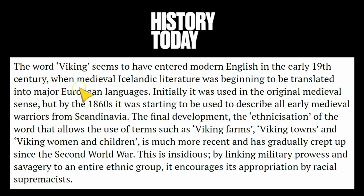But by the 1860s, it was starting to be used to describe all early medieval warriors from Scandinavia. And the final development of the Viking was the ethnicization of the word that allows for the use of terms such as Viking farms, Viking towns, and Viking women and children. I think it's interesting that Viking warrior isn't on here, or Viking king, or anything like that. They say that this ethnicization is much more recent and has gradually crept up since the Second World War. We've got to keep that in our back pocket for later on as well, because this is insidious. By linking military prowess and savagery to an entire ethnic group, it encourages its appropriation by racial supremacists. And I think we all know who they're talking about here.